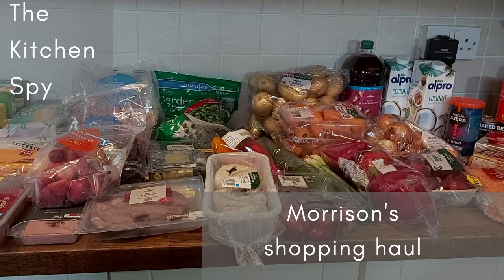The haul thing, I know a few people have talked about this, about it being, you know, questionable whether you put these things on, but I think we do put them on because we're all in the same boat. We all need to feed our families. We're all doing the best that we can for our families with the best that we've got. So I'm putting mine on, and yeah, if you've made it this far, I'm guessing you like shopping hauls, and I'm guessing if you don't like shopping hauls, you would have jogged off quite some time ago.